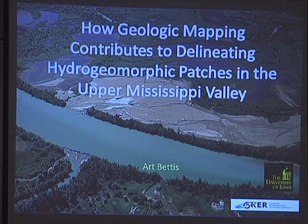And unfortunately, I haven't worked on the Missouri, but I have had a really good chance to work on the Mississippi River quite a bit. And what I want to talk about today is how we can apply some of the geologic work we do, some of the geologic mapping we do, to address restoration issues in the Mississippi Valley.